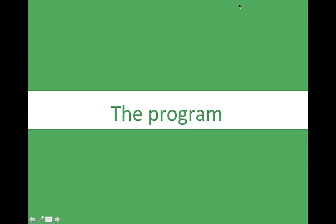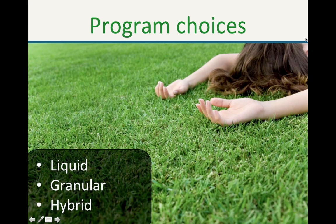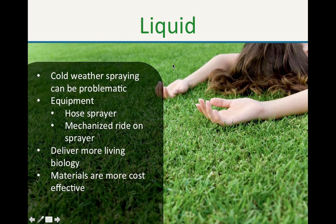So the program, when we look at that, when we talk about that, what are your options? And we just talked about a little bit. Some guys are using liquid. There's granular options out there, and there's hybrid programs where maybe you're using a combination of the two.